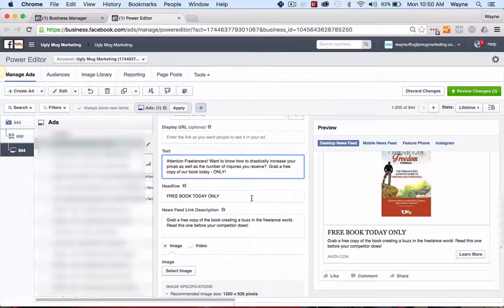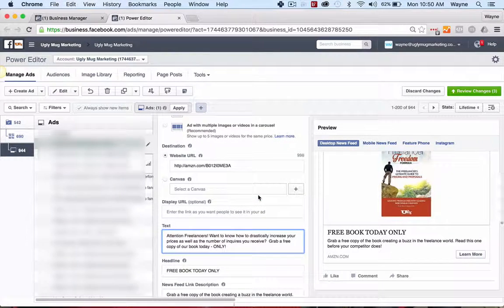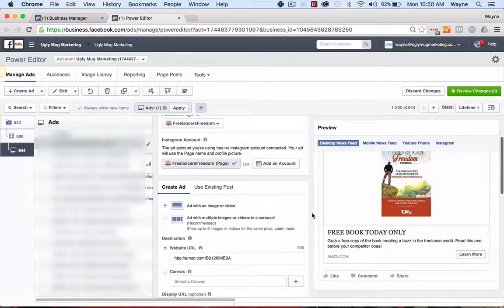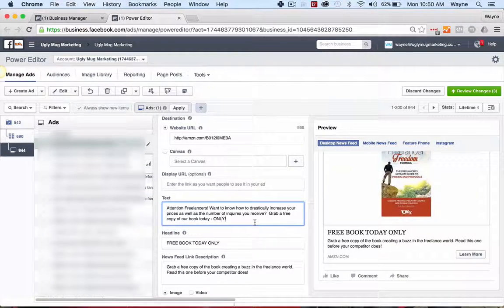So now what I'm going to do is I'm just going to go ahead and upload that. I'm going to upload that book straight to Facebook to review. And once they review, hopefully they'll approve that and we'll be set to go. And so what I'll do is I'll create status reports and send those along as they come in.